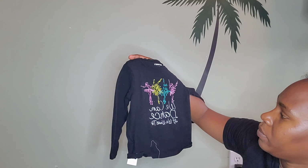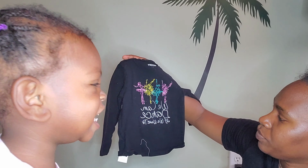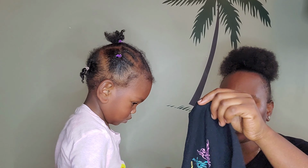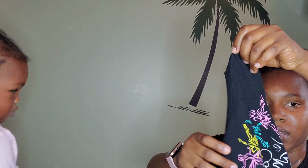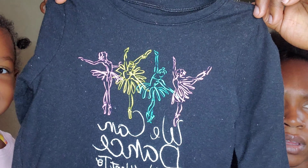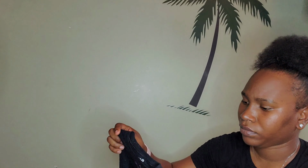The next one is this cute black one. I think these are ballerinas too. We can dance if we want to. This is very cute. I'm not sure if I mentioned that I washed them, so this kind of looks furry. Okay, you can see the fur.